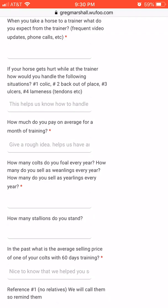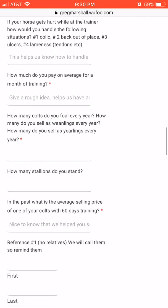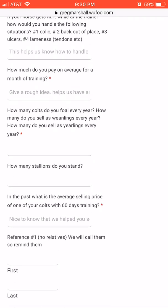There's been a couple of instances where there had to be a vet bill for different situations, and this gives us an idea of if you are going to pay your bill or you're not, or how you're going to work with the trainer on a situation like that, if, God forbid, that situation does come up. How much you pay on average for a month of training, how many colts do full year, how many do you sell as weanlings and yearlings.